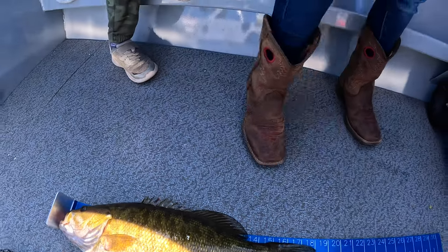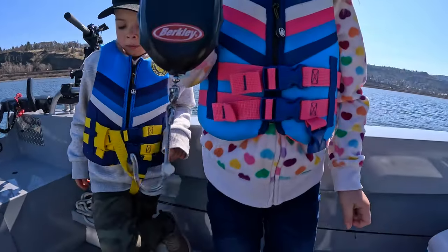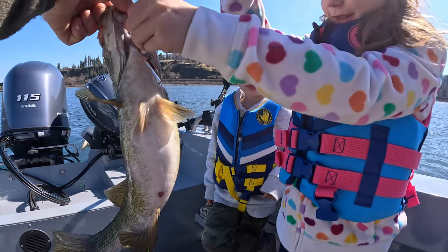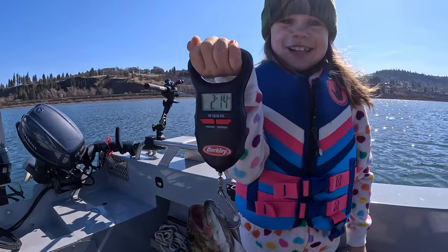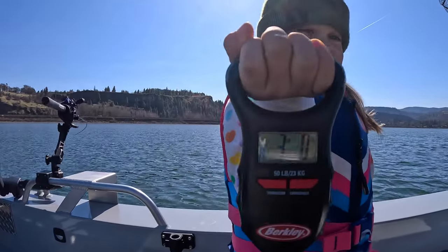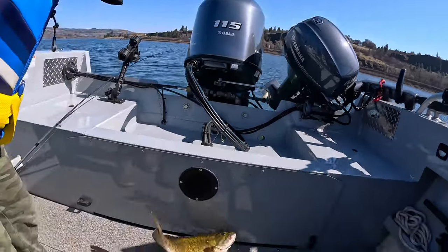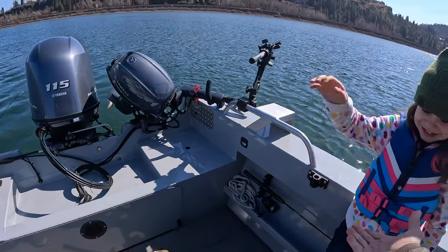Naomi, hold the weight. The scale. Okay, go ahead and put that hook by the gill. There you go. Okay, holding him. Oh, he's pretty big. Let me see that number. He's 3 pounds. That's big. Is that like Jason? No, Jason's a little bigger. That's a big bass. Good job. Give me 5.